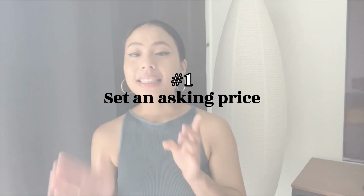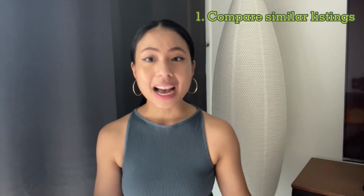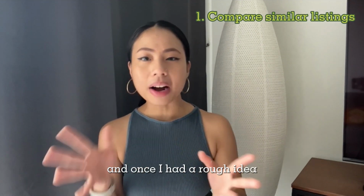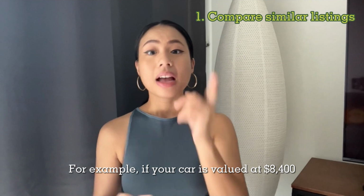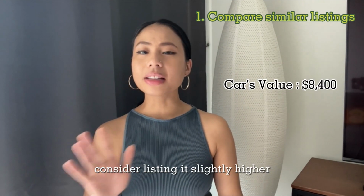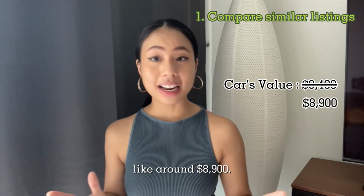Step number 1, set an asking price. This is what I did to find out the value of my car. Number 1, compare similar listings. I checked the prices of similar cars for sale, and once I had a rough idea, I increased the price slightly to allow room for negotiation. For example, if your car is valued at $8,400, consider listing it slightly higher, like around $8,900.